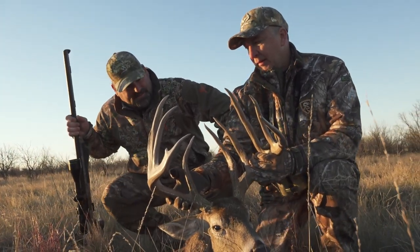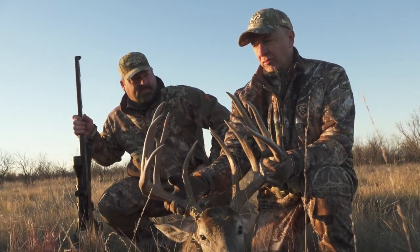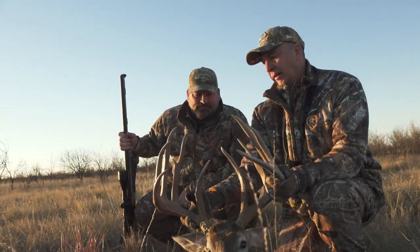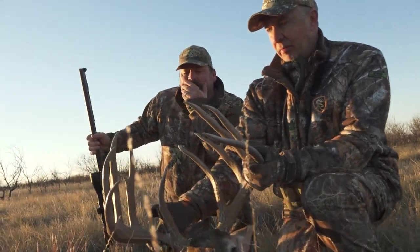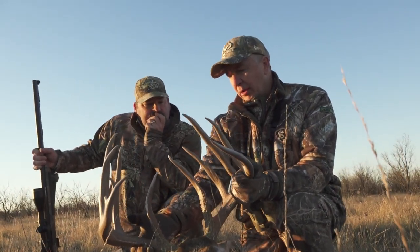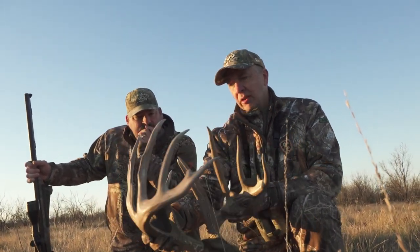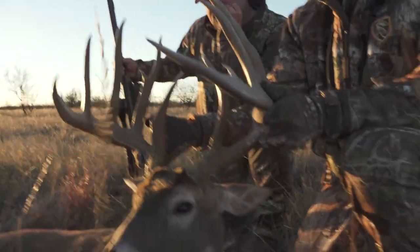Unbelievable. This is the deer we've been after for a long time. Look at that. He's a mainframe 12-pointer, but the brow tines are unreal. Look at that, man. That is unbelievable.